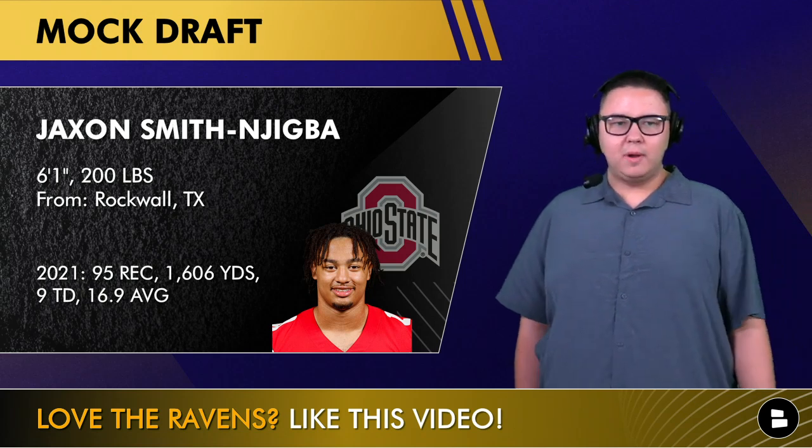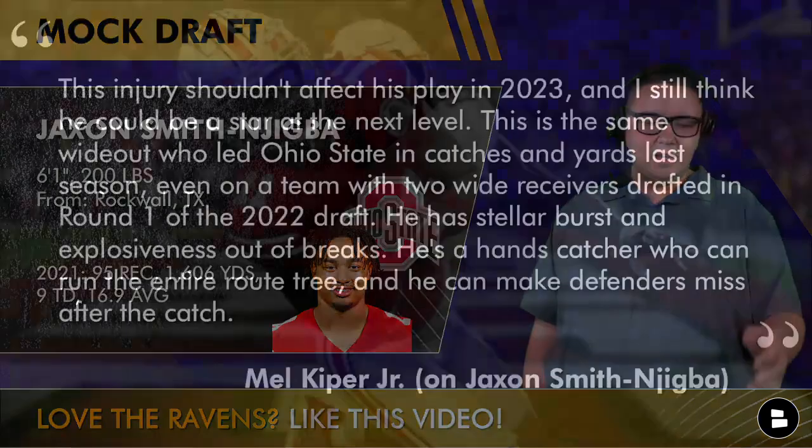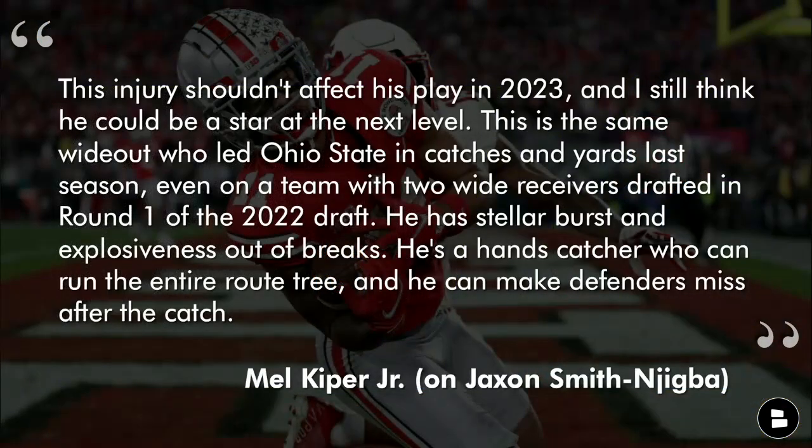Here's what Mel Kiper Jr. had to say about the potential Ravens draft pick, his evaluation of Jackson Smith. This injury shouldn't affect his play in 2023, talking about the hamstring, and I still think he could be a star at the next level. This is the same wideout who led Ohio State in catches and yards last season, even on a team with two wide receivers drafted in round one of the 2022 draft. He has stellar burst and explosiveness out of breaks. He's a hands catcher who can run the entire route tree. He can make defenders miss after the catch. How can you not be fired up hearing all those things about JSN?